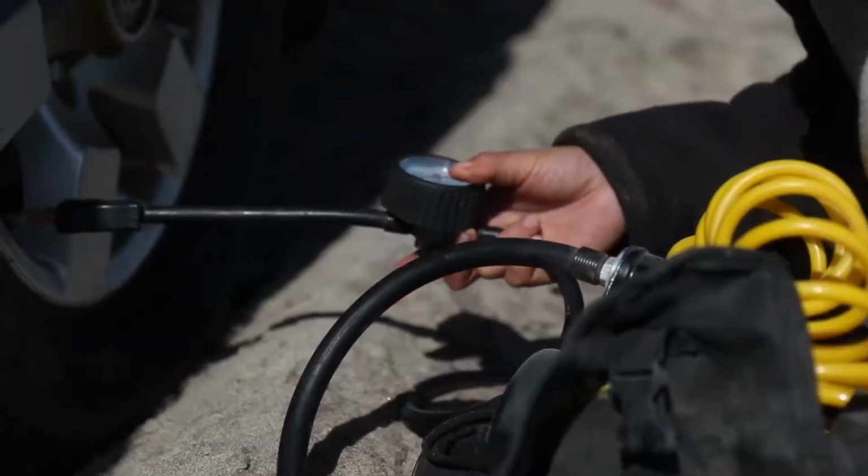We have been stuck in the sand before. We've needed to use a compressor, which I've got in the back, which allows you to deflate and inflate the tires, as well as going into low range to try and muscle your way out of a tricky situation.